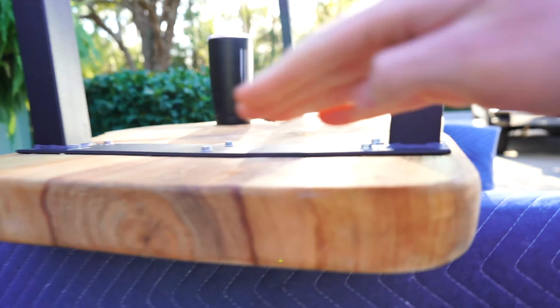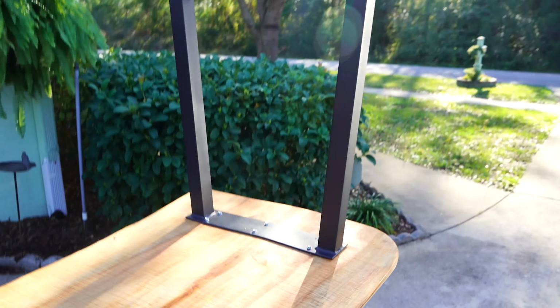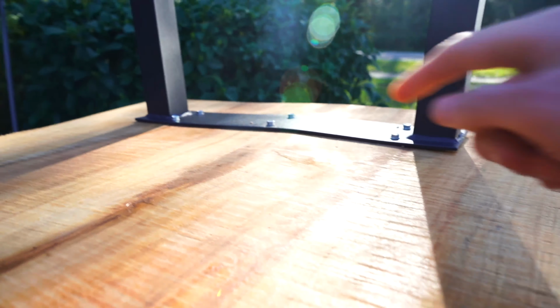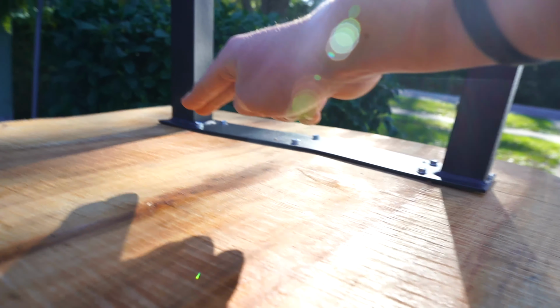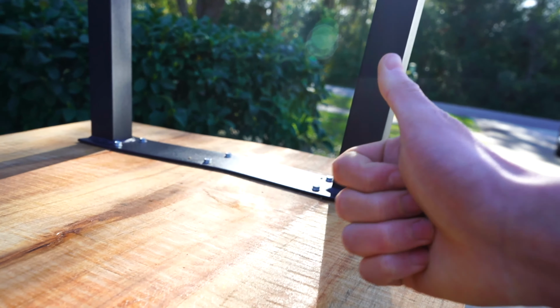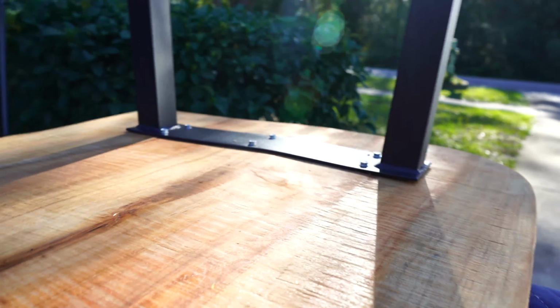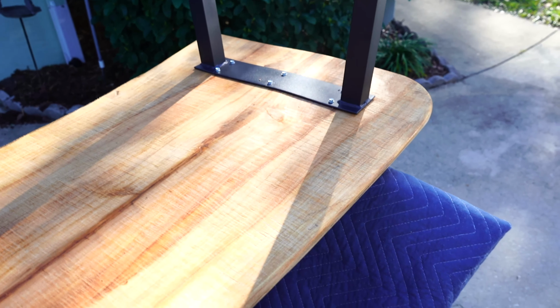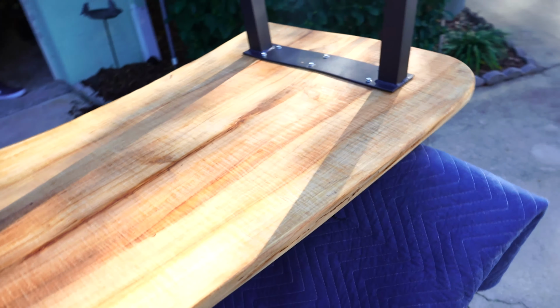Okay, so we have both the legs on, and this one went on perfectly. This one we were a little bit worried about because the table slightly bows, but luckily the metal bent when we screwed it in. You can see it's kind of bent there, so it fit the table perfectly. That went really smooth. We were worried we were going to have to jerry-rig it a little bit, but luckily it went really well. So now it's time to flip it over and start putting coats of urethane on the top.